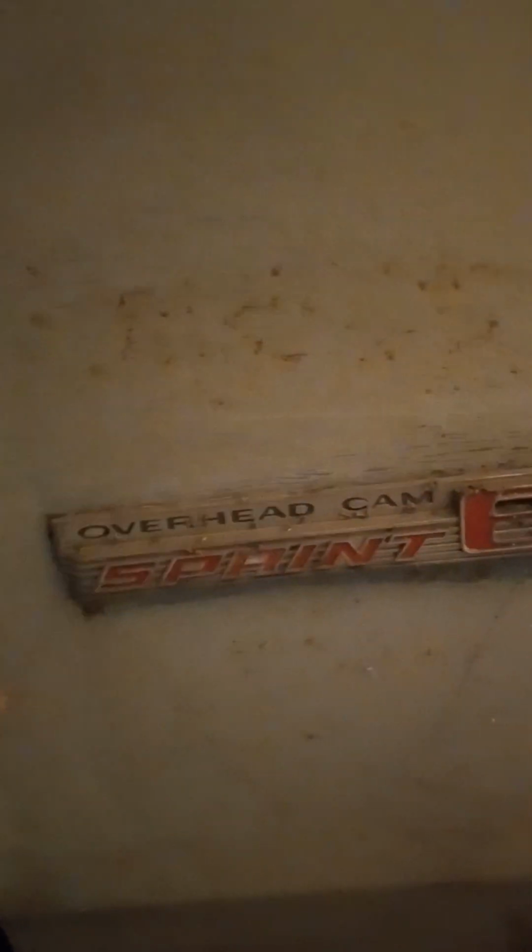And it gave it an interior with the design that the GTOs had, only with a bench seat, in the Tempests. There's some other unusual things about it too. When it upgraded to Custom, it became a pillarless hardtop. That's the way the order came through. But the real unusual thing about this car is this right here. Overhead cam, Sprint 6.